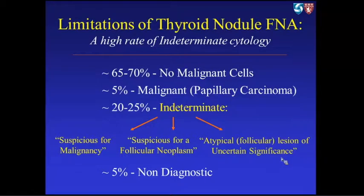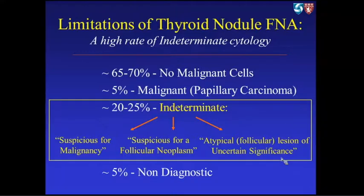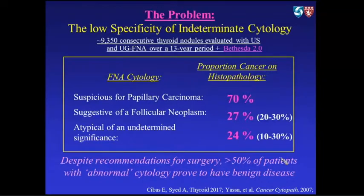A rare portion will be malignant, but the biggest issue is this indeterminate category, and you see Bethesda 3, 4, and 5, so we have common terminology. This is the group where malignancy hasn't been excluded, and yet we are unable to conclusively say whether something is benign or malignant. And the problem is this. These were our data now a decade ago. We're going to update this in the months to come, but essentially when you look at large consecutive series and ask the question, why is it that we could do better?